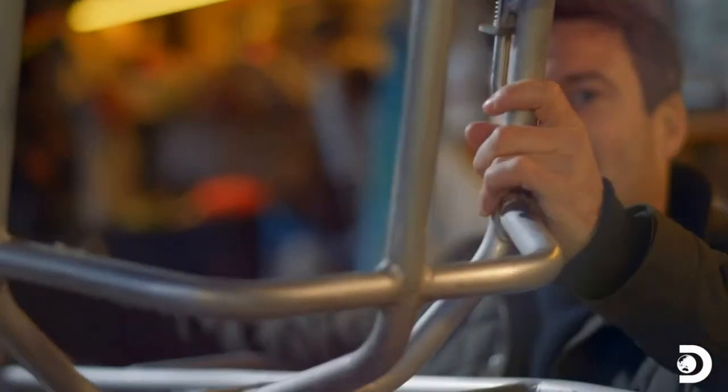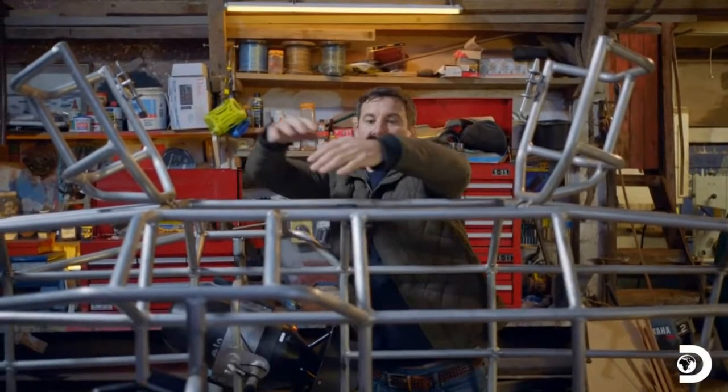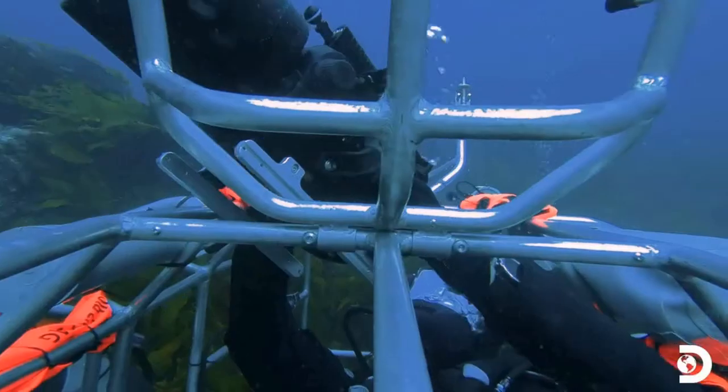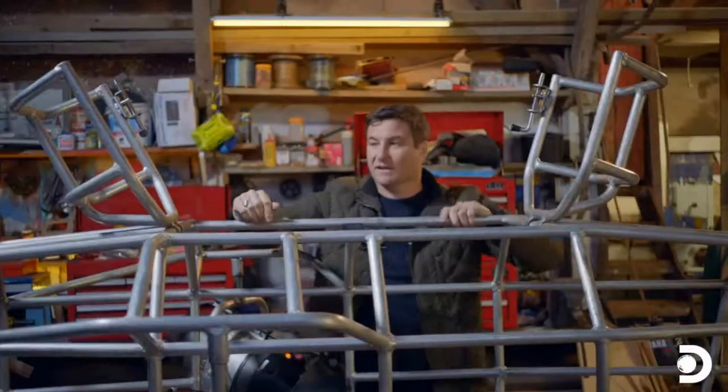It's also got this, my favorite feature, this nice big turret opening at the top. And it actually serves two purposes. Not only is it a nice space to allow a cameraman to pop out and get clean images of sharks that have possibly never been seen before, but it also has a little bit of protection.